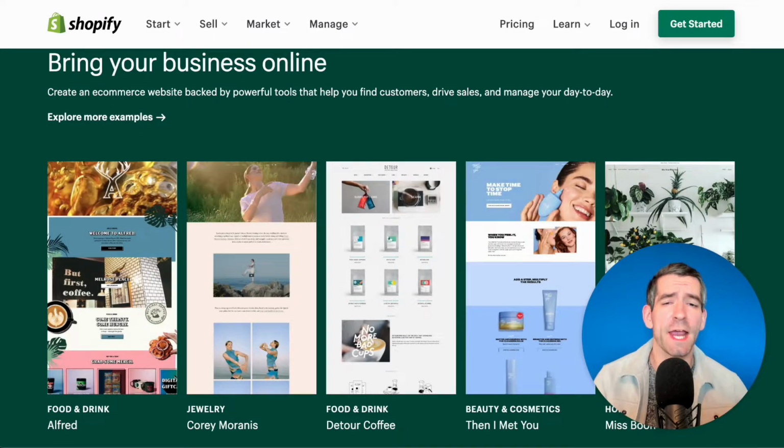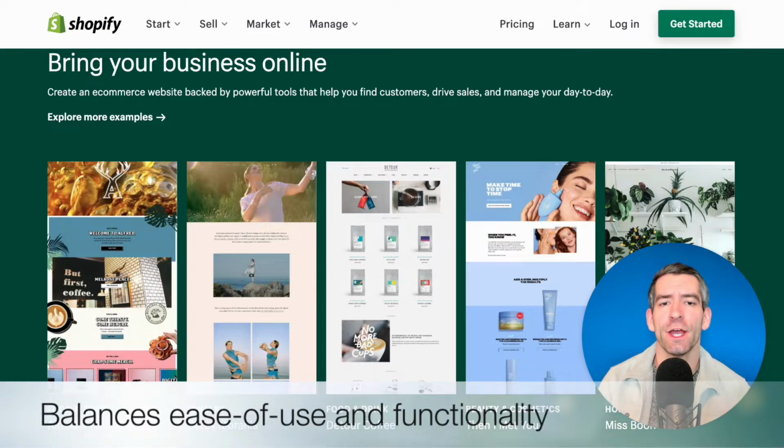And like we kind of mentioned before, perhaps Shopify's main advantage is that it offers a great balance between ease of use and functionality. On the one hand, Shopify is incredibly friendly even for beginner users. You can see here, you can grab any of these templates and just implement it, and you can launch an online store within a very short period of time.